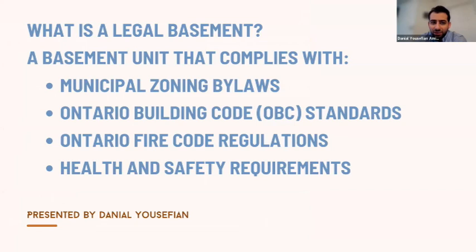So why is having a legal basement important? Nowadays, we need to maximize our rental income because of the mortgage prices, because people need a side income, whatever that is. We need to make sure that our basement is legally rentable. A legal basement is a unit that complies with the municipal zoning bylaws, Ontario building codes, Ontario fire code regulations, and health and safety requirements. So not every basement is good for renting out.